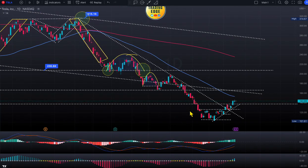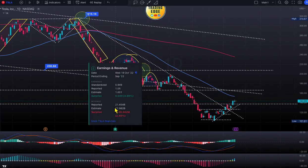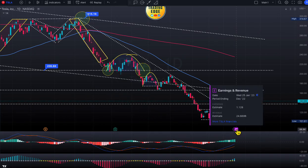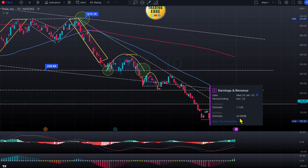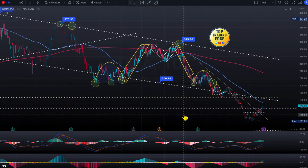If you take a look at the previous quarter, Tesla's expected EPS was $1 and they beat it, getting $1.05, but the revenue slightly missed. Now, that was 2022, folks. This quarter their expected EPS is a little bit higher at $1.12, and they're expecting revenue of $24.66 billion, almost $4 billion more. But I do not care much about the revenue, folks. I always need to take a look at the fair value of things. But first, let's see what the technicals look like.